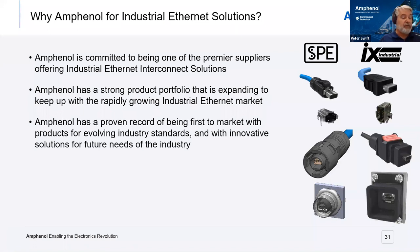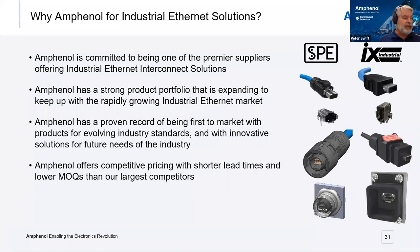Amphenol has a proven track record of being the first to market with products for evolving industry standards and technologies and is anticipating future needs with more next generation products. And Amphenol provides competitive pricing with shorter lead times and lower MOQs than our largest competitors. Our goal is simple. We want to be easy to do business with and provide solutions and services to our customers that enhance their own businesses and help to drive their successes.